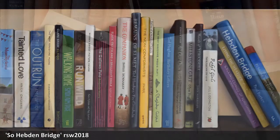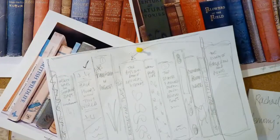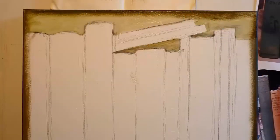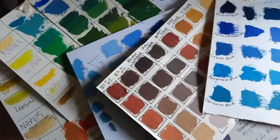I tend to work on several paintings at once, over a few months, as the paintings are built up in layers. I work from reference photographs and detail sketches taken on site. I start by gathering together my images of the chosen books and roughly sketching them together to see how their proportions relate. Then I'll play around with the composition until I feel it looks right.